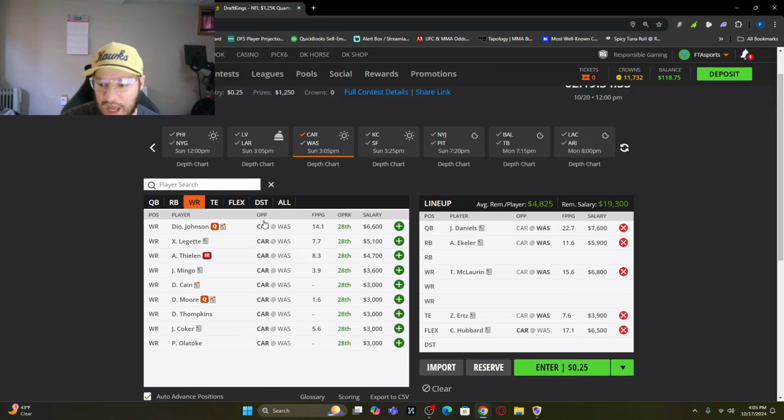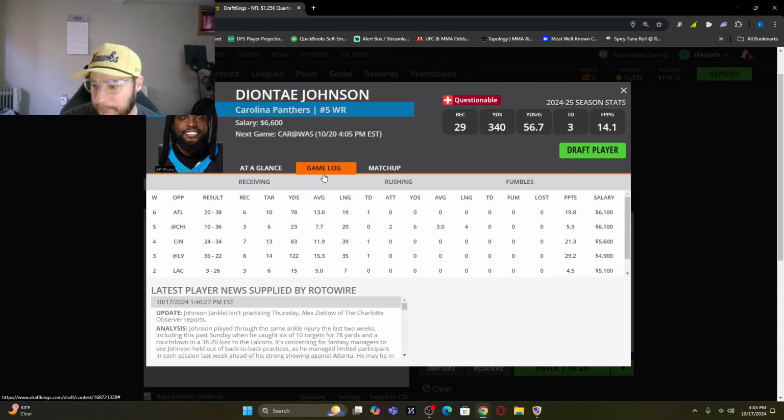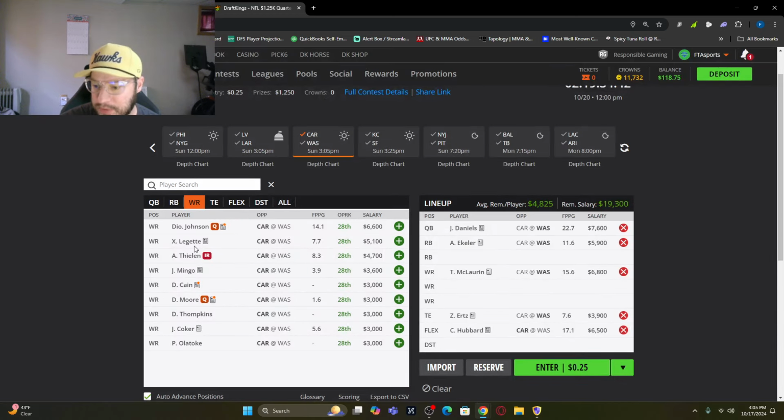But then if you want another one, Diontae Johnson or Legette, don't care. If Johnson is out, he did not practice Thursday. If he is in, I'm good to go with him. If he is out, then that obviously bumps up Mr. Legette, or even maybe Jonathan Mingo here for a cheap option. So it really just depends on how you go.